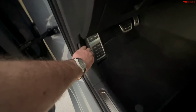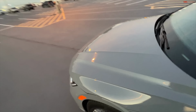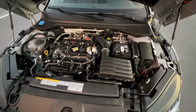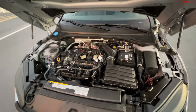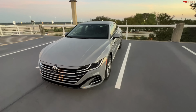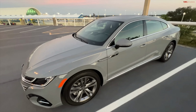So while the Toyota Crown has gone hybrid, you could also argue that this competes with vehicles like the Dodge Charger, which has V6 and V8 options. The Arteon is only available in 4-cylinder turbo configuration. It's a 2-liter, 300 horsepower, just under 300 pound-feet of torque, and that's powering either the front wheels or all wheels, depending on the configuration. And the pricing on this vehicle, we're talking like mid to high $40,000 as equipped.